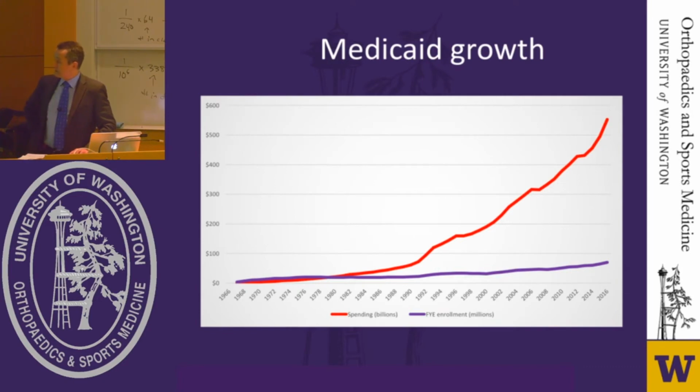The blue line is the number of people that get it. The red line is how much is being spent. And what you can see here is that a program that started out with fairly modest intent of covering the indigent has now become a middle-class benefit. And you can also see that that expansion has taken place regardless of who's president, regardless of which party happens to be in power. Although there are the occasional little blips where it stops growing. Essentially, what you have here is a hyperbolic curve.